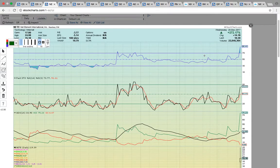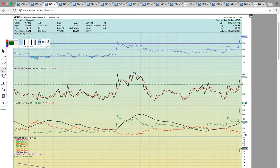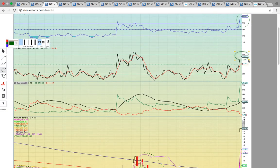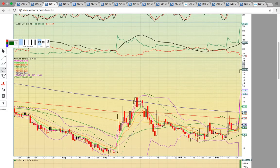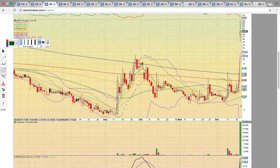Okay, let's look at NETE here. It had a huge day, closing up 272%. This stock was just a penny stock not long ago, and they did a reverse split, and then they put out some news that they're a cryptocurrency stock now, and then it had the giant gap up open. It's up 272%. So just keep in mind that a lot of these companies are now posting that they're in the crypto game, but many of them were just junk penny stocks, and they're just using the crypto thing to run. I'm not saying that's the case here. I'm just saying that is happening, and buyer beware.